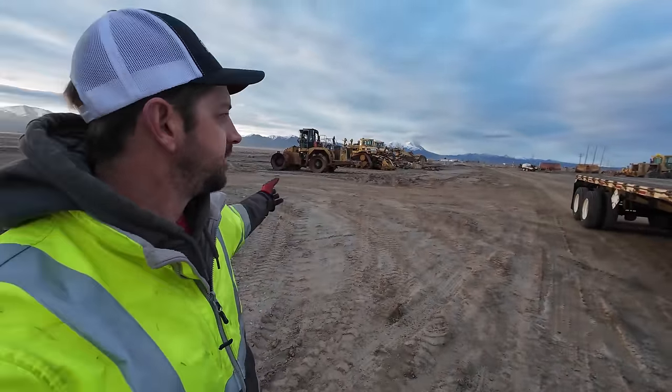How's that for some views? See that one truck way off down there in the bottom. Probably gonna have to check on cows or water.